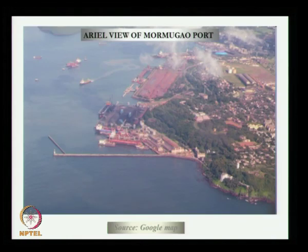First we will see Marmugao port. This shows the aerial view of the Marmugao port. We have a very small breakwater here. This is called a semi-natural harbor. There are some hills which are protecting the harbor basin. Here we have one floating dry dock.